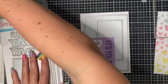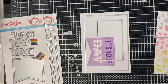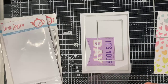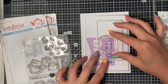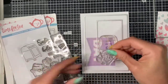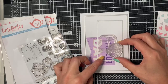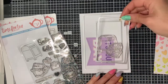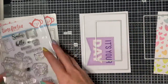So we've got to remember that we have got our little image to pop on here. So if we make sure that we've got enough room for our image, so we could have our mailbox there and our little guy just in front of the mailbox as so, and then maybe a little sentiment that goes over the top there. So I think maybe the one slightly bigger would be the best option.